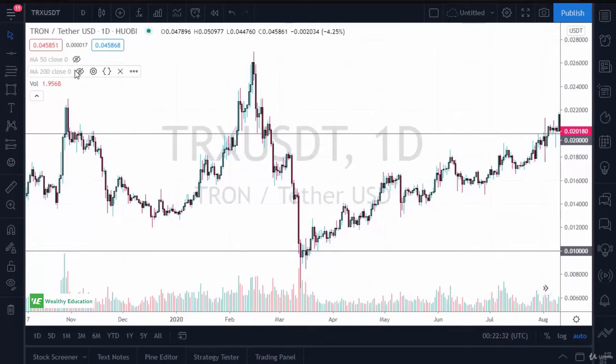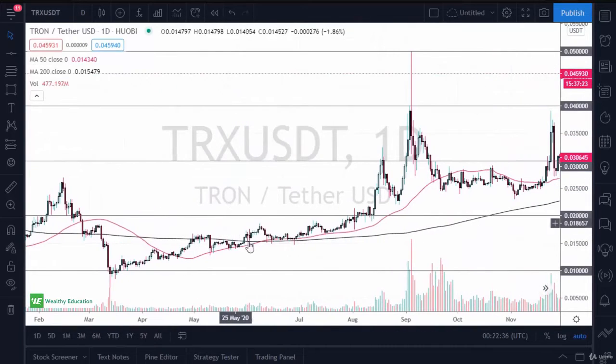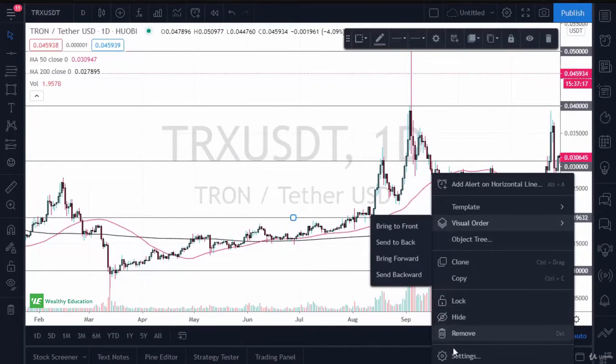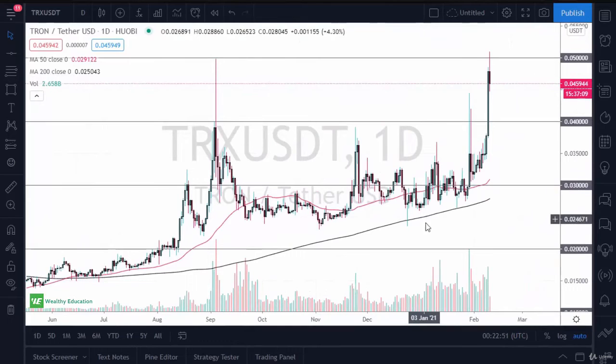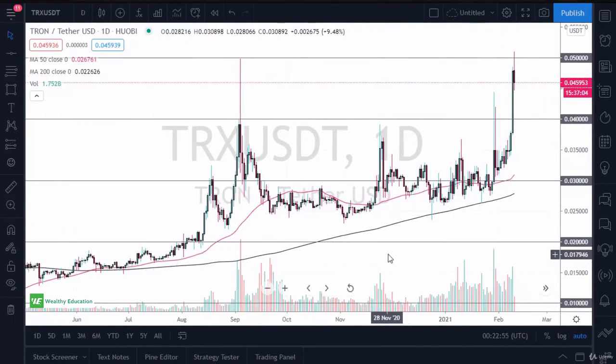So now I will let the 200 and the 50-day EMA show up again. Got a cross here. This is the golden cross, and it's spread out nicely. And in fact, you can see that it hasn't really come close to shutting down and crossing back over for a death cross.